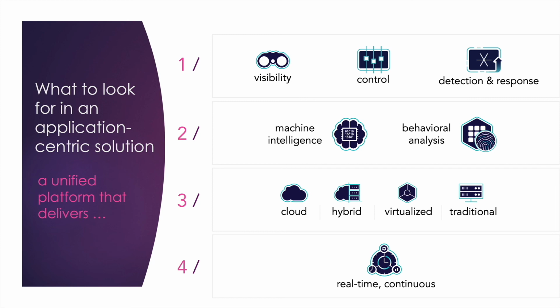Thirdly, it needs to be comprehensive. It needs to cover your entire application estate, whether it be new cloud applications, hybrid applications, some running on-prem, some running in the cloud, connected virtualized infrastructure for applications, or just traditional apps. The solution really needs to cover the entire breadth. Otherwise, you're just getting a single siloed view of one part of your application environment, not the holistic whole view and protection for your application environment.